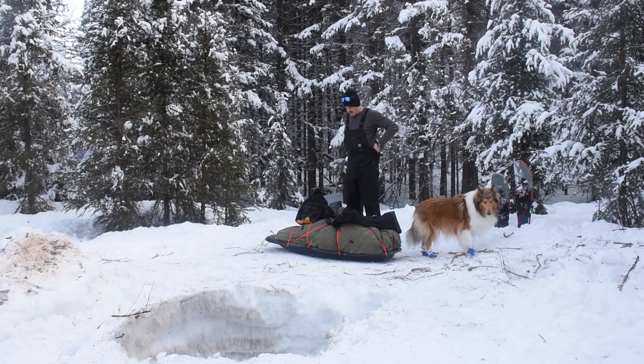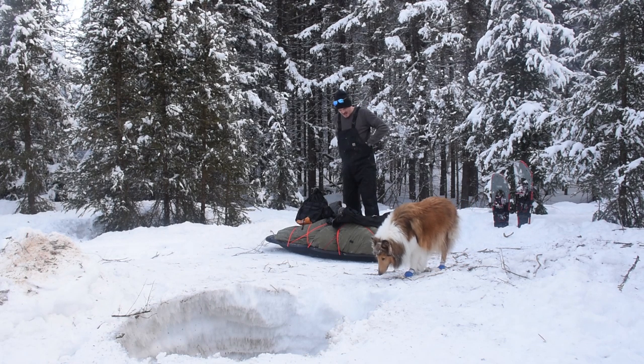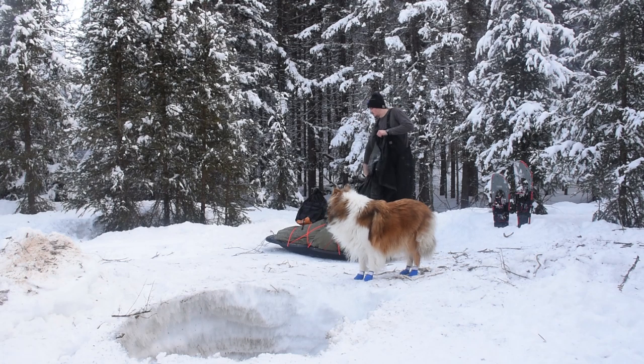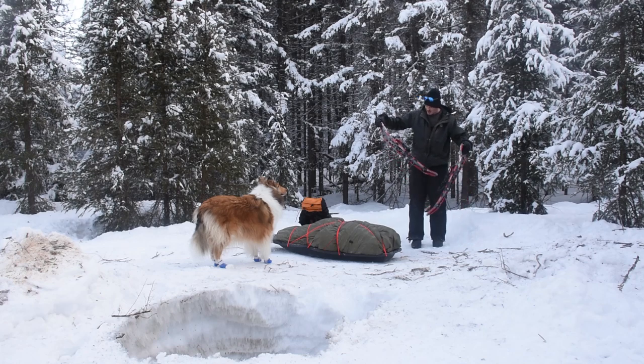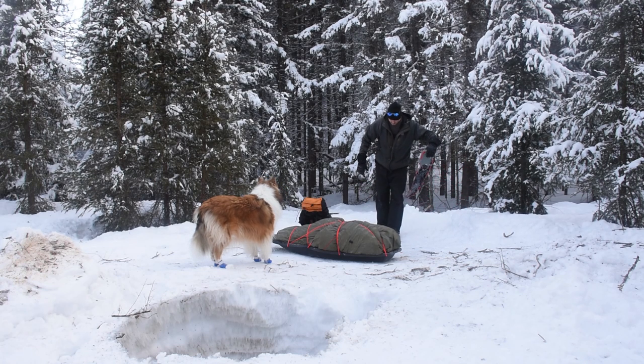It's always brisk when you take off those layers before you get moving. Right foot, left foot.